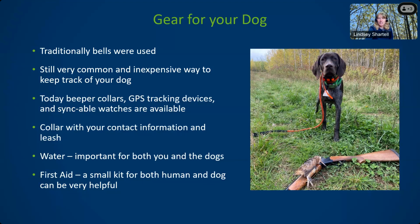You should always have a collar on your dog with your contact info, and a leash in case they need to be restrained. Water's important, especially early season, and a small first aid kit can be useful for both humans and dogs, especially if you end up having to pull some porcupine quills.